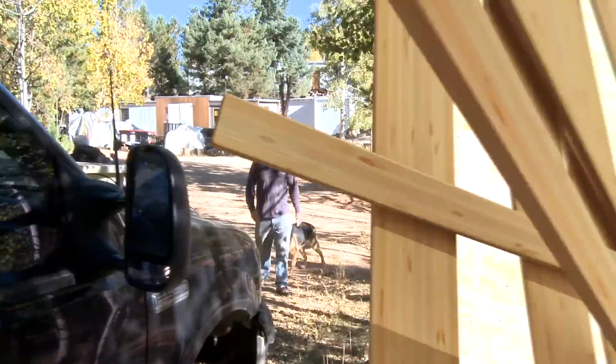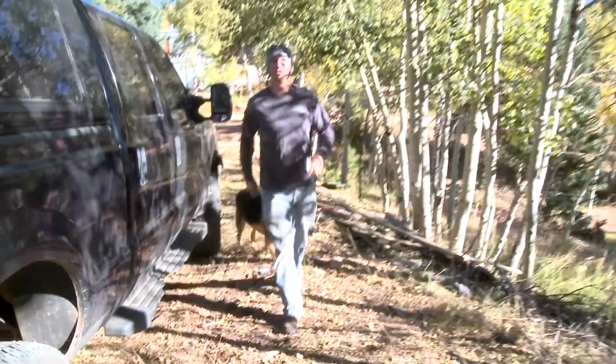Morning, guys. We're here in Tranquil Acres, outside Woodland Park, Colorado. Stream Makeover 2016. Here we go. Let's take a look through the house and see what we got to take care of here.